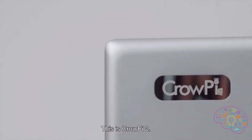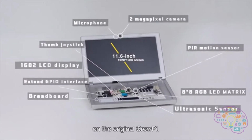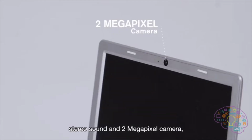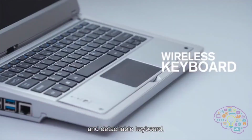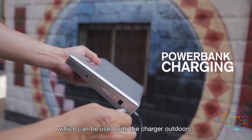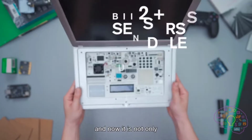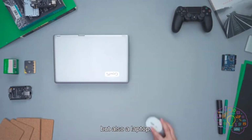This is CrowPi2. We have made a revolutionary upgrade on the original CrowPi. It's equipped with an 11.6-inch screen, stereo sound and 2 megapixels camera, and detachable keyboard. There is also a storage compartment on the back, which can be used with the charger outdoors. And now it is not only an all-in-one stream programming learning machine, but also a laptop.